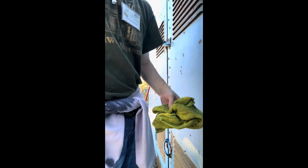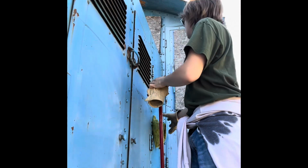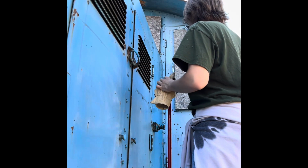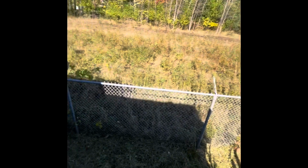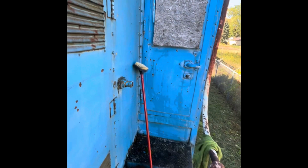Huge. All right, so I just finished the main nose section, and I just got to do what's on the cab door. Then we're set. That's the nose done. All right. And just like that, it's just clean for the most part. I mean, it's the best a one-person crew can do. So that just needs to set and dry a little bit.